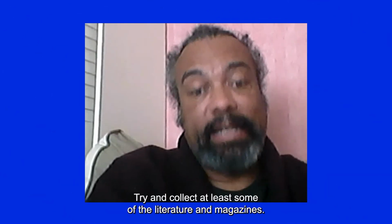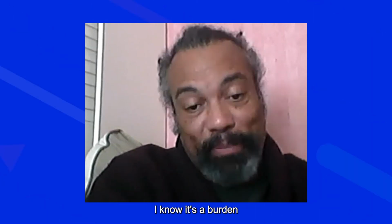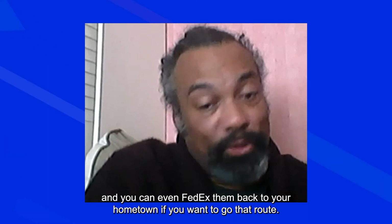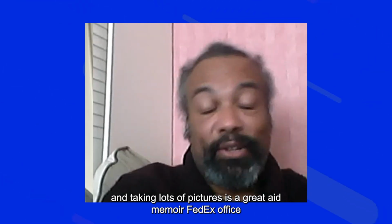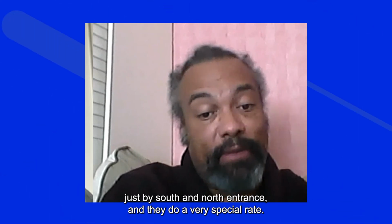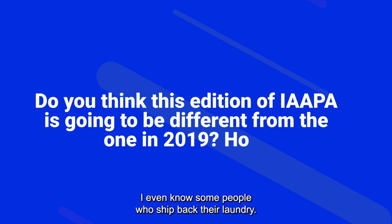Try and collect at least some of the literature and magazines. I know it's a burden, and you can even FedEx them back to your hometown if you want to go that route. But collecting that material and taking lots of pictures is a great aide-mémoire. There's a FedEx Office just by the south and north entrance, and they do a very special rate. I even know some people who ship back their laundry.